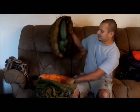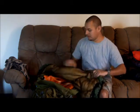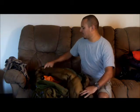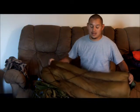All right, now to the other down. This is my DIY bottom quilt. It's pretty nice, pretty light. I think it's got 8 ounces of down in it and only weighs about 14 ounces. So I did pretty good.